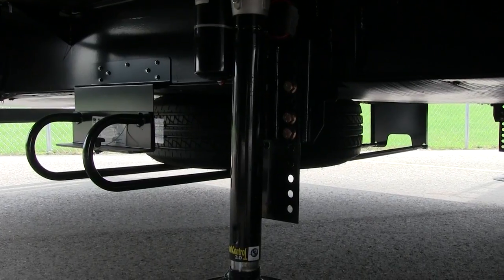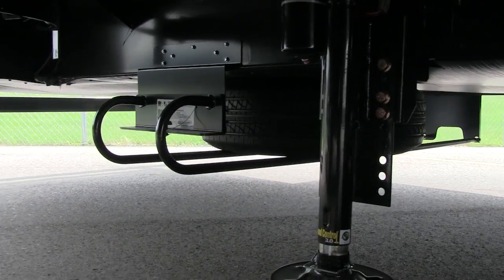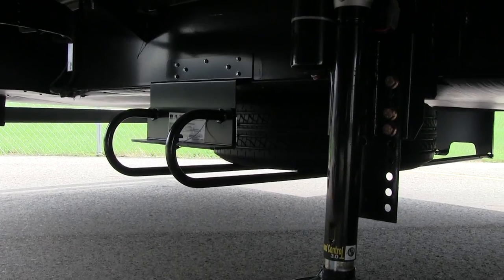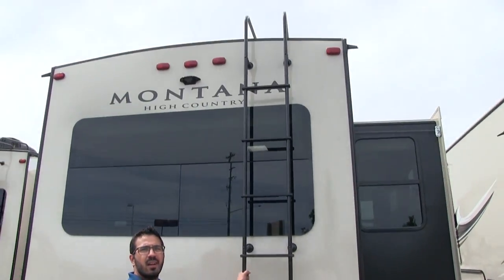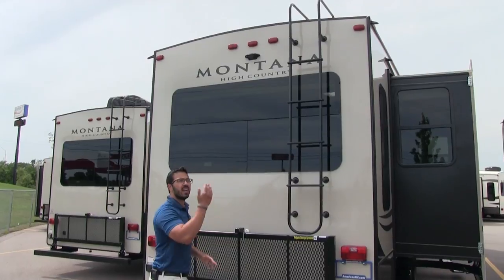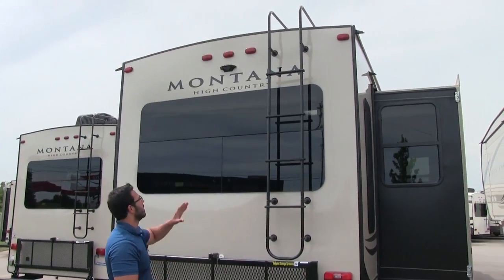Right back here is the BAL spare tire carrier. Rather than having to crawl completely underneath, as long as your slide is in, you can easily reach those handles, pull it out, drop it down, so it's quick access to the spare. The back of the 353 has an attached ladder here. That way you can easily climb up onto the fully walkable roof. And I do recommend getting up there a couple times a year on any RV just for basic inspection.